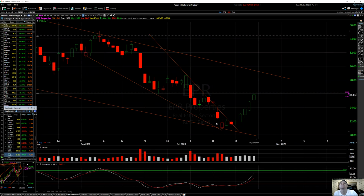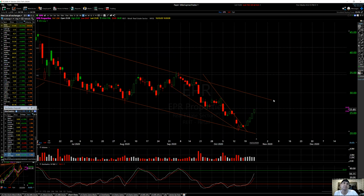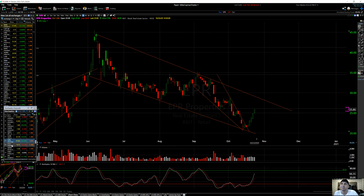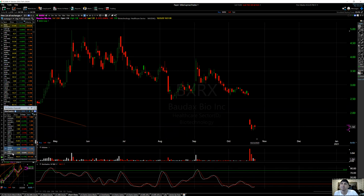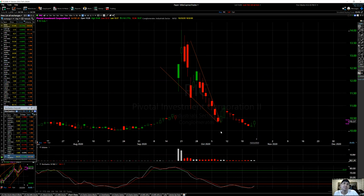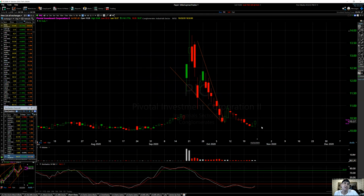EPR, look at this. This is how you want it to go. Right out of the wedge. 1, 2, 3, 4, 5 days, 5 days green row. Look at that, straight up. TCJ finally hit a red candle. FBIO is out of the wedge. PICK, this came out of the wedge. Now it's going back down. Little fake out. And this could come back up.